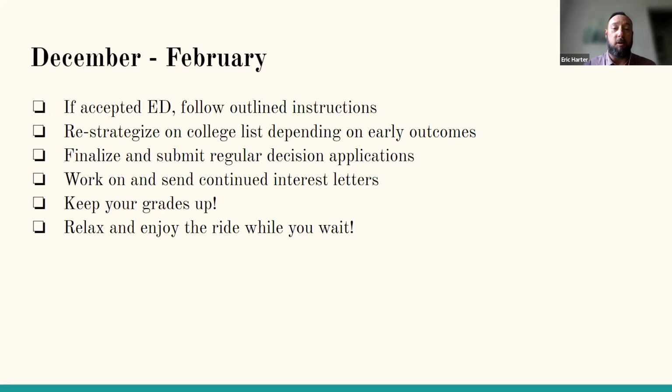You will get to relax and enjoy the ride a little bit, especially when you get to late January. You've put in your continued interest letters. You're in that middle zone where you're not getting a lot of responses. Some schools will come out in February, but generally you have December and you have March. Those are the main areas. Yes, some will trickle out in February, but overall you get to enjoy being a senior. It's a very special time for you as a high schooler. So you get to enjoy those moments, and you should relax a little bit because you have worked so hard to get these things done ahead of time.